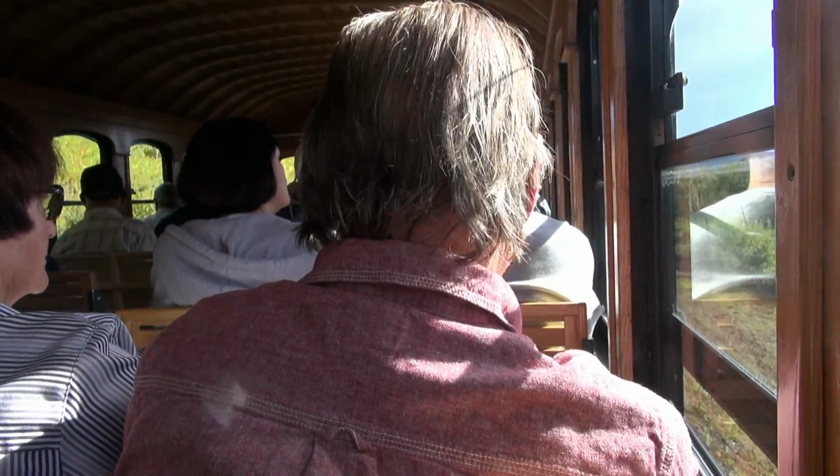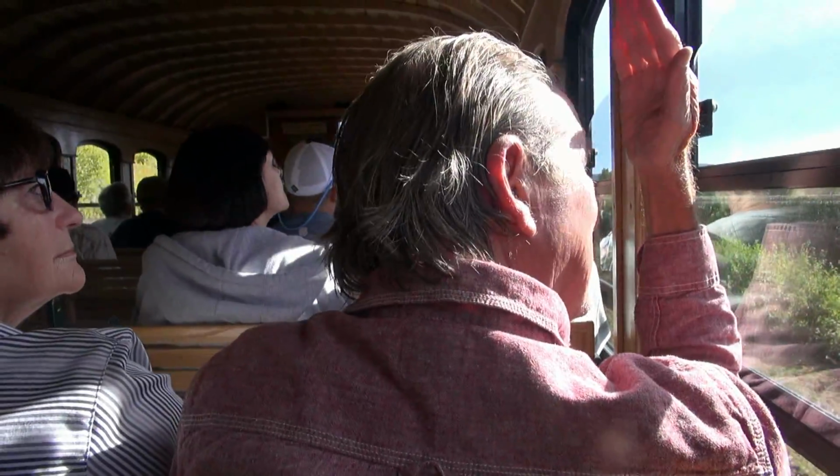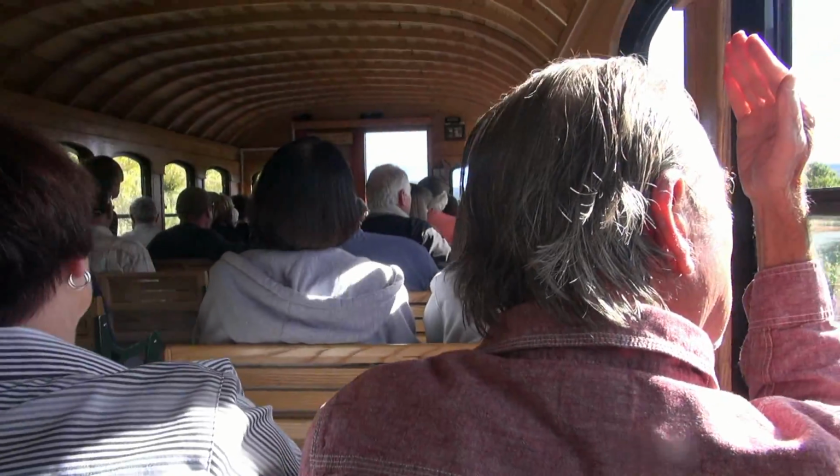Go ahead and look up there on the skyline of the mountain. If you follow the tracks up, you can see that little black dot up there. You guys see that? That's a biodiesel train on its way down right now. We're going to pass right by it once we get up to the passing tracks.